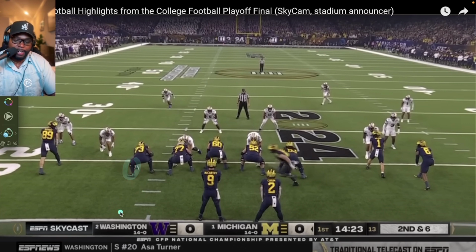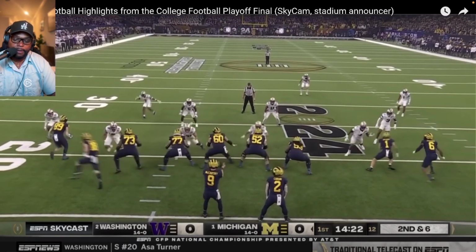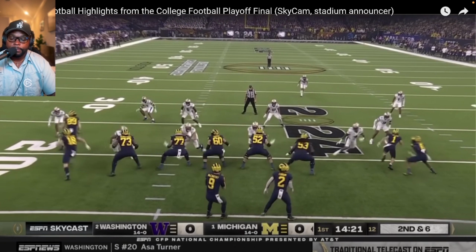Because as you can see, out of his stance, tell me what he does. Out of his stance, he oversets. Never give up your inside. Never get beat on the inside. That's the old tale of offensive line play. And as you can see, he's already given up leverage.